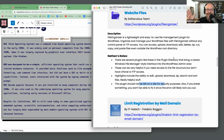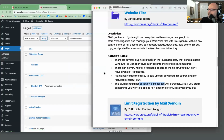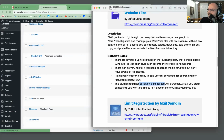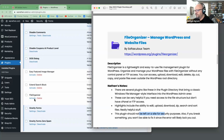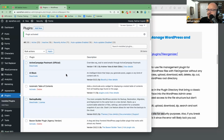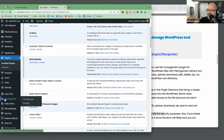But with all of that said, there are times where I've used plugins like this because there was really no other way around doing what I needed to do because the client didn't have access or whatever. So that was a big intro. Let's talk about website files and activate this plugin, File Organizer from Softaculous. All right, it is now active, and it's right down here under settings.